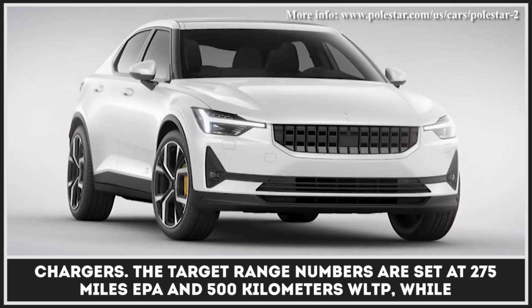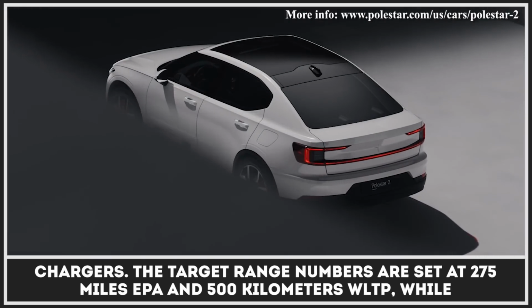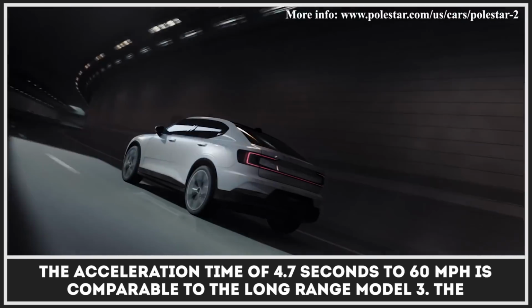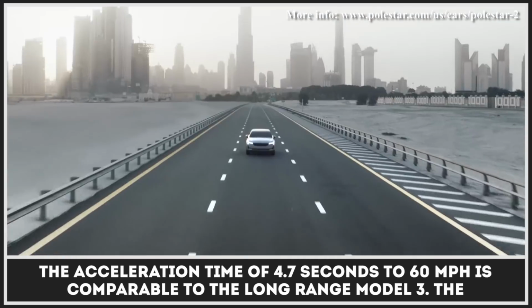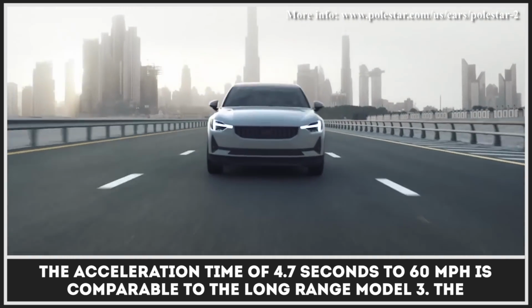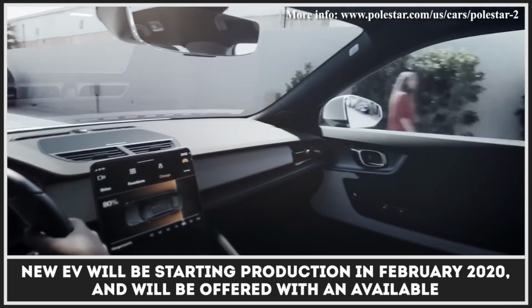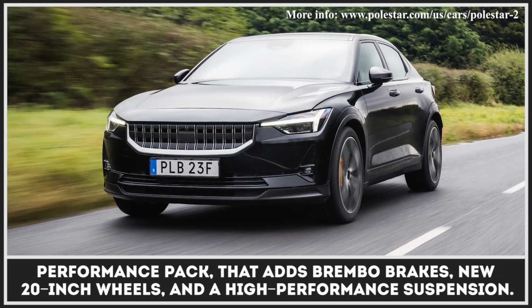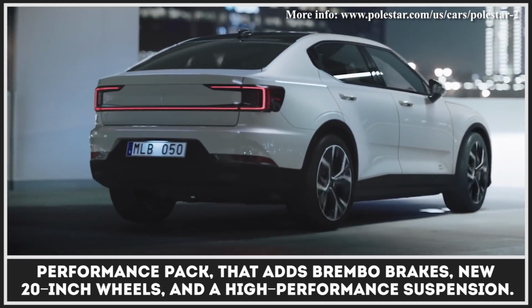The target range numbers are set at 275 miles EPA and 500 kilometers WLTP, while the acceleration time of 4.7 seconds to 60 miles per hour is comparable to the long-range Model 3. The new EV will be starting production in February 2020 and will be offered with an available performance pack that adds Brembo brakes, new 20-inch wheels, and a high-performance suspension.